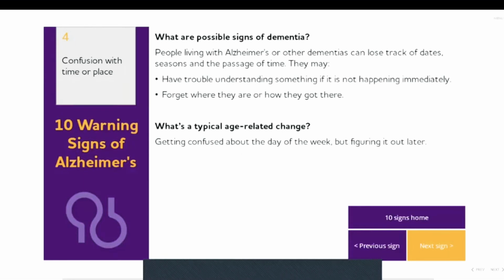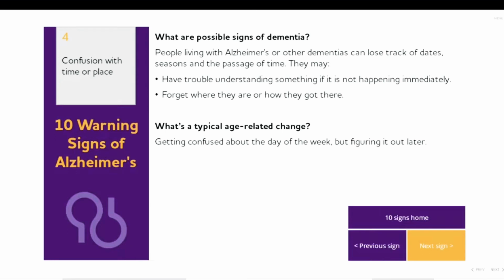So the 4th sign is confusion with time and place, or time or place. An individual that lives with Alzheimer's or other dementias may lose track of the dates, the seasons, and the passage of time. They may have trouble understanding something if it's not currently happening, or become confused about where they are and how they got there.